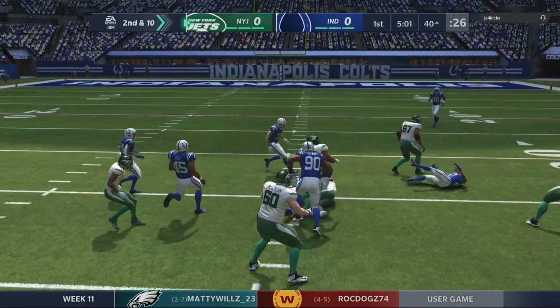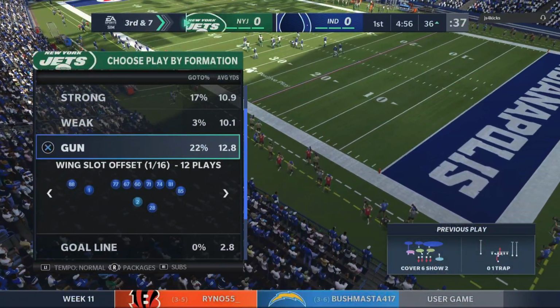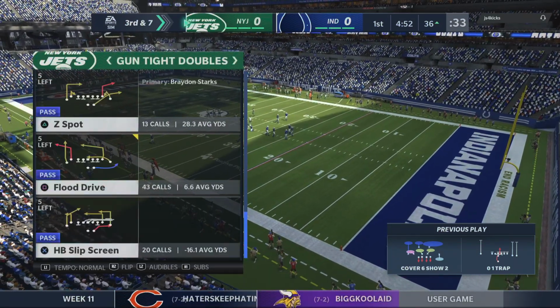On second down, it's Coleman. He'll get only 3 there, so it leaves him with a 3rd and 7 ahead. Pretty good little 2-play sequence there. You force the incompletion, then a very short pickup.